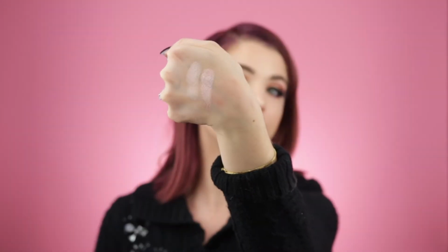Going into the second shade, this one is called Rosy Glow, which is another really pretty color. So I'm gonna show you guys that one. You can see it's just a little bit deeper than the first one, and it definitely has a little bit more of a rose gold hint to it. There are the first two shades, and then I'm gonna show you guys the last one.